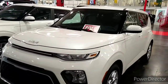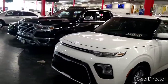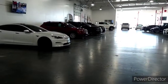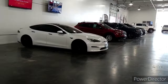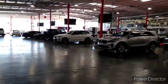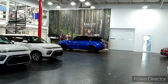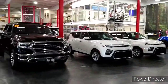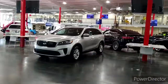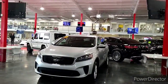This one is sold. This one is sold too. I'm just gonna do one video here, guys, because I gotta go somewhere else. But I'm just gonna get as much content as I can in here. I did quite a bit on that Range Rover over there, that blue and black, but I gotta go somewhere. So I'm gonna make this kind of quick. So you get to see what they got here.